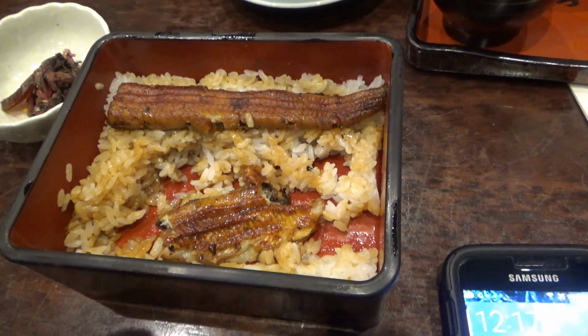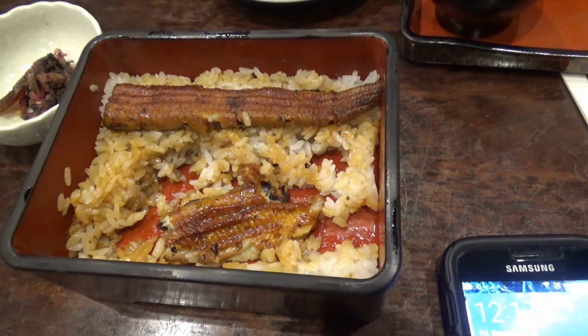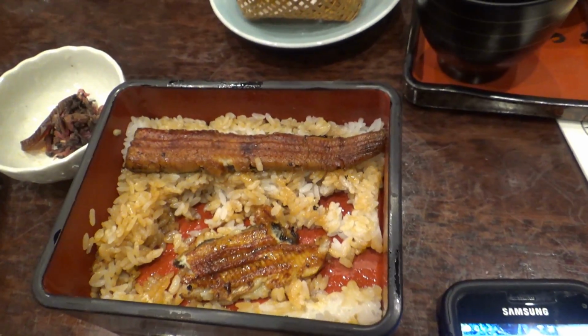All right, so I'm going to try the eel. Looks really good. Oh, lemony? Okay. Really good. Good flavors, good texture. So as you can see, I'm already making quick work of the unagi. It's actually really good.